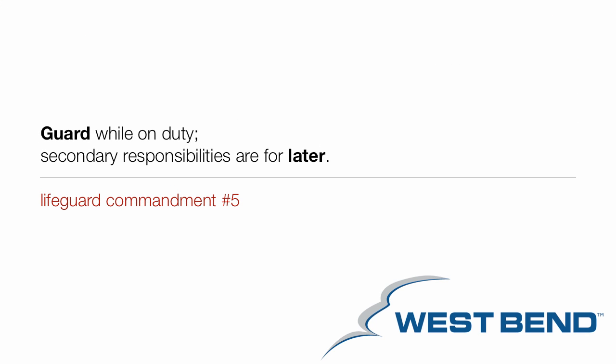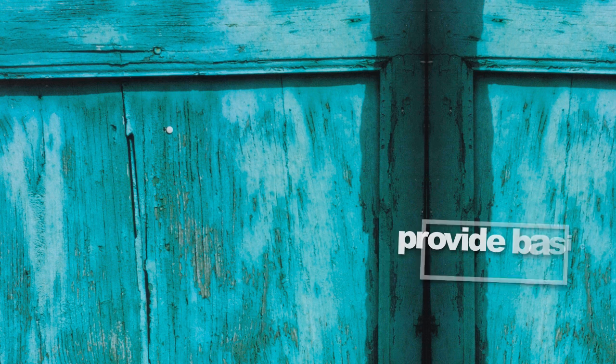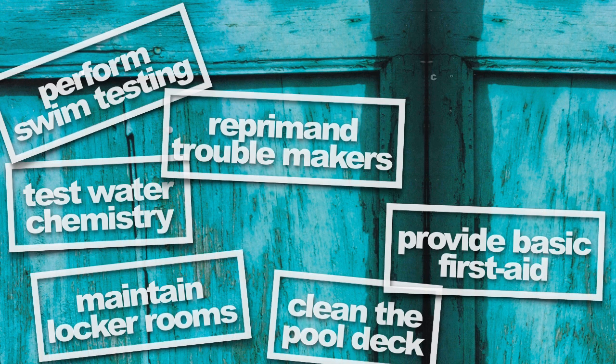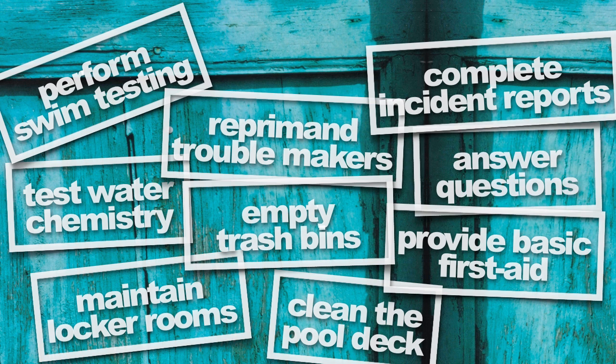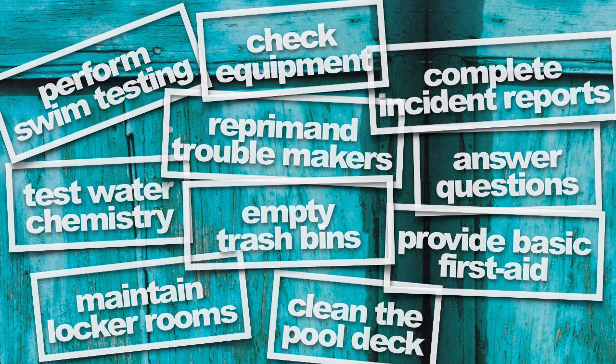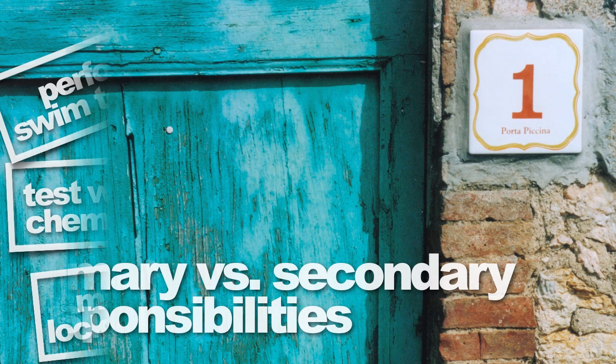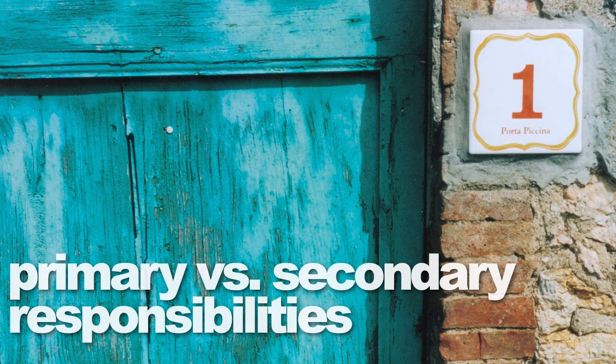A successful lifeguard understands the difference between primary and secondary responsibilities. Have you ever read a job description for a lifeguard? If so, many of these tasks may look familiar. There's absolutely no denying that a guard has a lot on their plate. And because all pools ask for different things from their lifeguards, it can be difficult to prioritize all of these responsibilities. Prioritizing responsibilities, though, can be made much easier by distinguishing between primary responsibilities and secondary responsibilities.